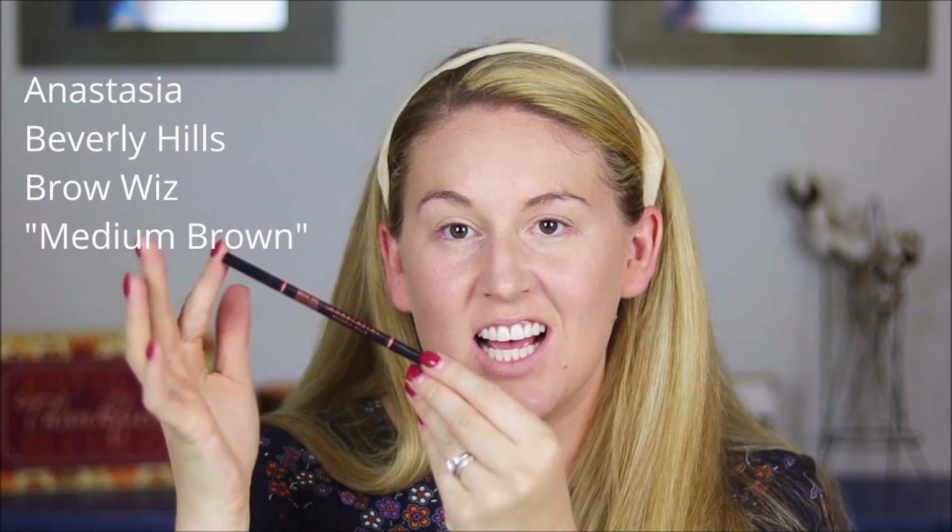I dug out and I picked out my old Anastasia Brow Wiz. This is like the go-to brow product for the longest time. I use the shade Medium Brown. And I really like this. There is one con about this product. I feel like the spoolies always break off. Does that happen to you guys as well? Comment down below if you have issues with that.